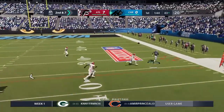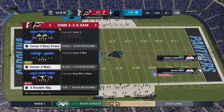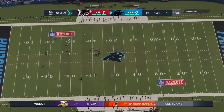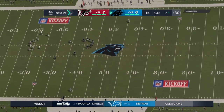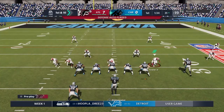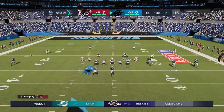On 2nd and 7, Bridgewater. Open man is Samuel, complete. And he'll be out just a yard or 2 shy of the 30. 12 yards there and a first down. 10 at the 31. Well, remember, they tried to give him the ball and let him run on the last play, but I think the light bulb went off in their play caller's mind, and this time they get it to him the more conventional way, and it's much more successful as well.